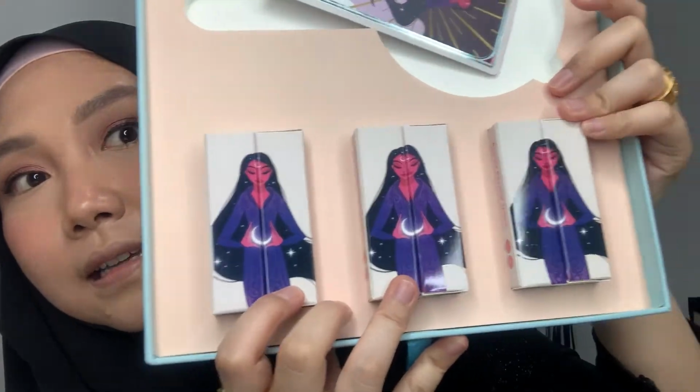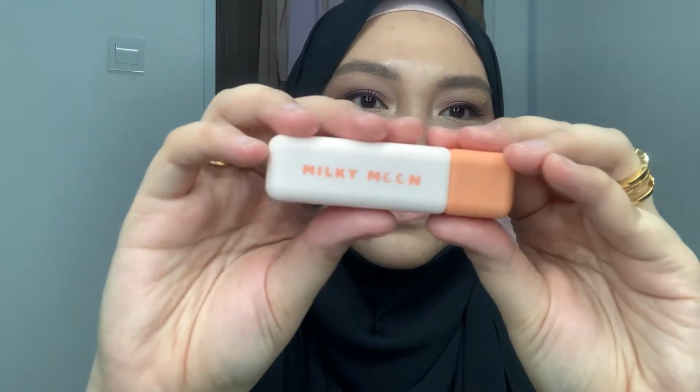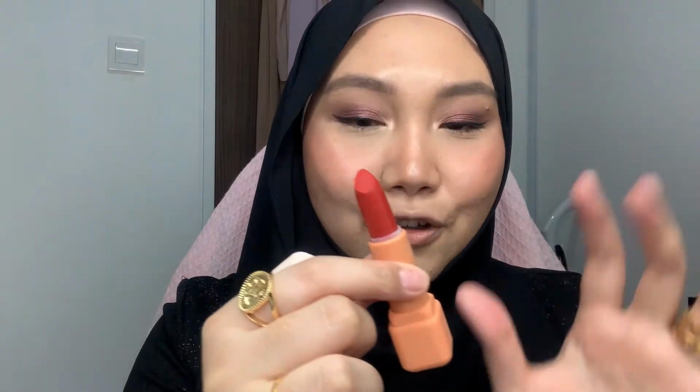I know. And we have 6 lipsticks, and you guys, korang mesti akan pengsan kalau korang tengok packaging dia, because look at the packaging. Oh my gosh, it's so cute. But there is a name at the bottom of it, and that's it. I'm done. This is totally my shade. Like, I cannot. Okay, you know what? Let's go ahead and do the swatch.